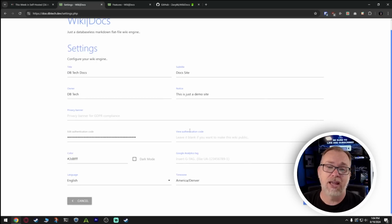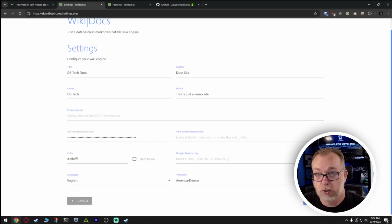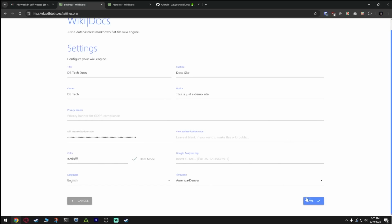Here's one thing I would recommend, and because I ran into this personally. Don't set these to be the same thing. If you do, no matter what, you're going to be logged in as somebody who can edit. So make sure that these two passwords are different, one to view, one to edit, unless you just want it to be public, and then don't put in a view authentication password. It's just that simple. The color, this blue that you keep seeing everywhere, that's the color code for that. We're going to toggle dark mode on because I prefer dark mode. I'm going to click save.